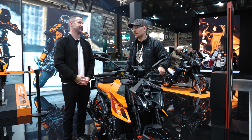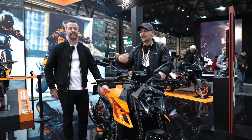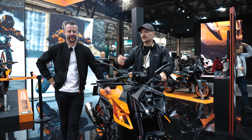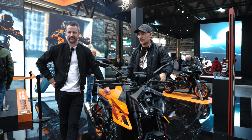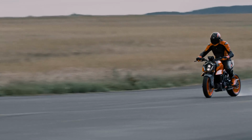People don't like change. I said it in a previous video, people didn't like the R1 when it came out in 2015. This is going to be the new standard. They're going to introduce it on the 1390 Super Duke, if and when that comes out. But yeah, it's going to be a wicked bike to ride anyway.